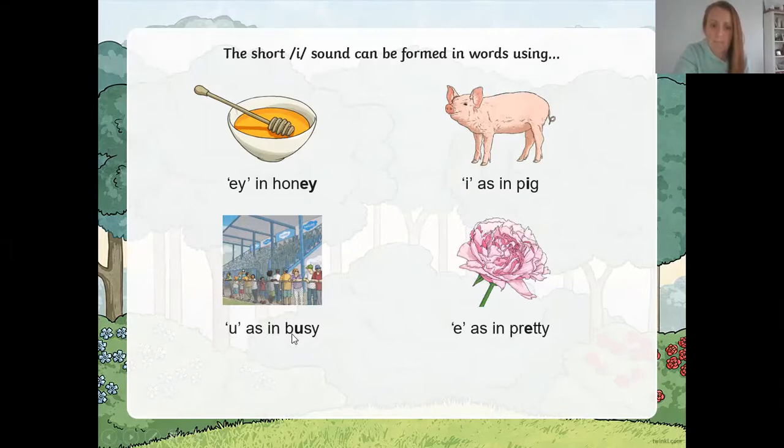So in this one here, busy, can you see that the letter U is making an I sound? So let's sound it out together. B, i, s, e. Now, if we were using our phonetics to spell busy, it would make much more sense for this word to have an I in it, because that's the sound it makes. But we know, just like we've learnt with the suffix ly, there are always exceptions to the rule. And the English language is one of the hardest languages because it has so many different rules. So here, the U is making the I sound, like in pig.